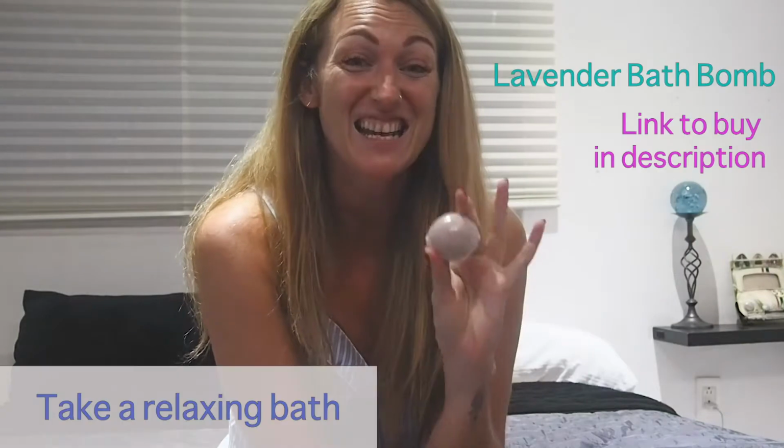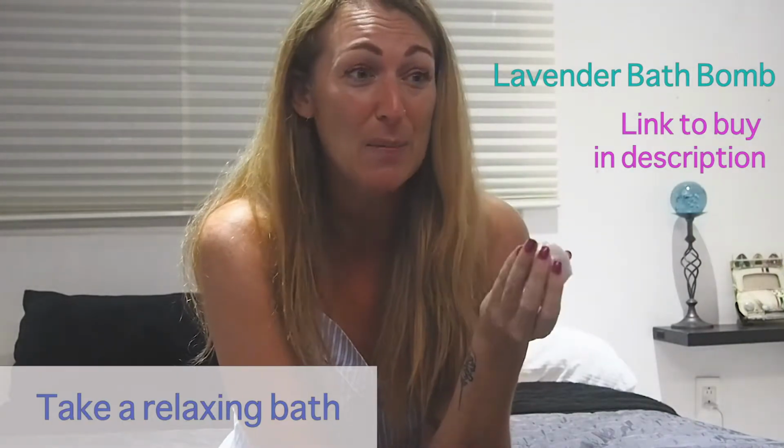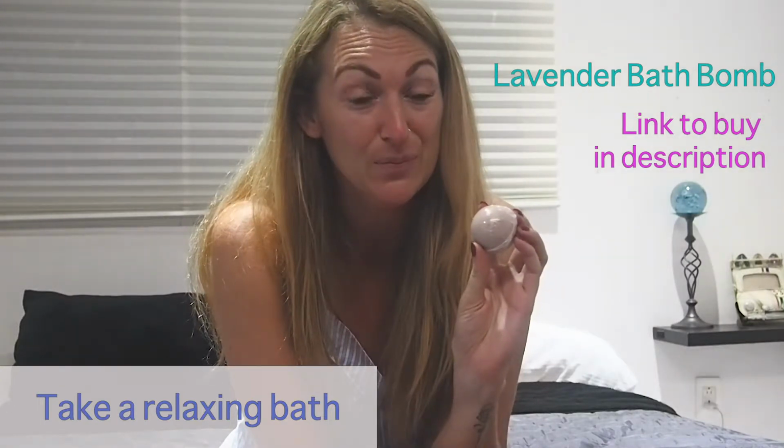Tip number 7 might not be possible because it really depends on where you're travelling, but if it is, taking a bath with a bath bomb or some kind of oil or some kind of bubble bath which helps to promote sleep is really, really useful.